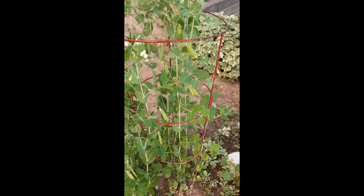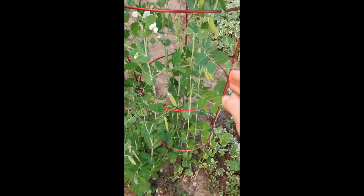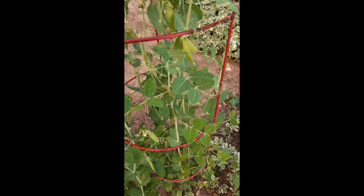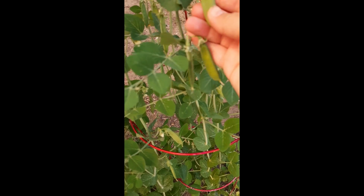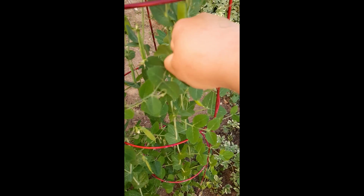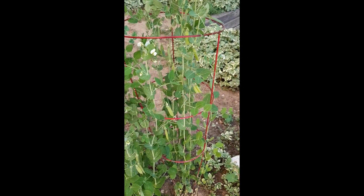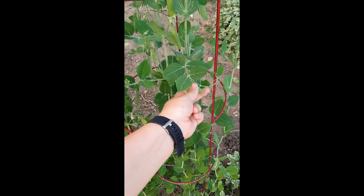So these are my Alaska peas. They obviously have grown very tall. And they've got these nice little pea pods on them. They're not super sweet, and I think that's probably because it's so hot. They taste decent. They taste pretty darn good. They're not as sweet as I would like them to be, and again, that's probably just because it's been hot. But they work really well as little snap peas.